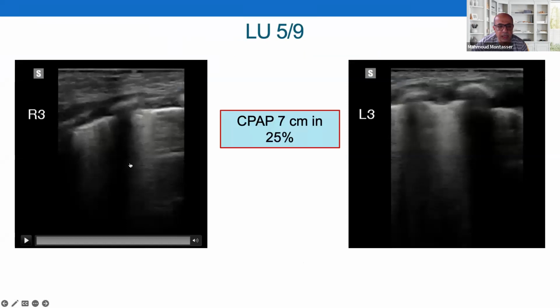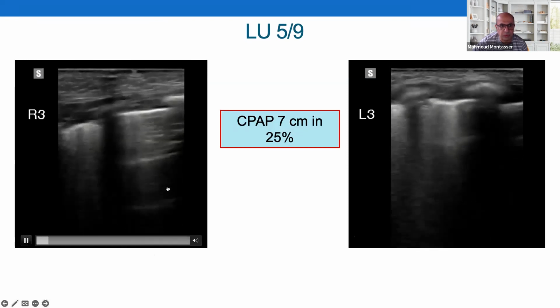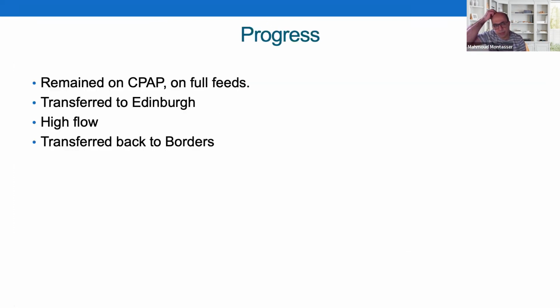And then after that, we repeated the lung ultrasound for that baby, and you can see the massive difference here, almost back to normal with just a few B lines because of chronic lung disease. So this baby actually remained very well, transferred from us to Edinburgh because the parents had extended family there, so they wanted to move closer to home, was weaned to high flow, and then transferred back to Borders after that. And she's about to go home on just low flow oxygen.